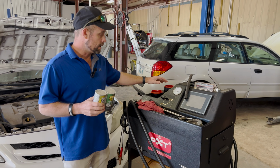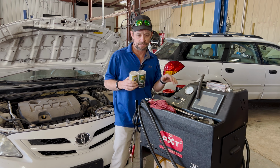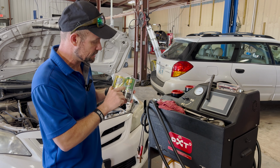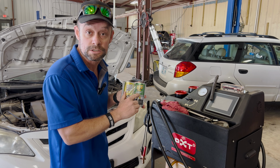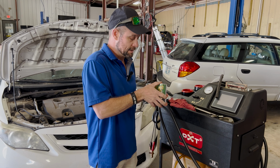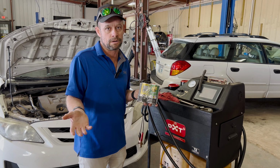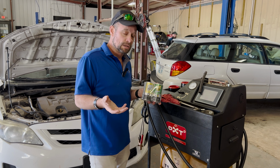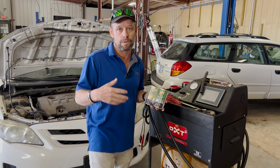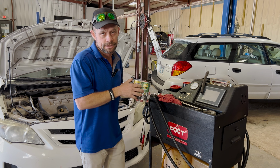Whenever we put the new fluid in, this machine allows us to introduce the additives as necessary. So we're going to introduce this ATC Plus automatic transmission fluid conditioner into the transmission with the new fluid. This is a conditioner. It works just like when you use conditioner on your hair. When you use conditioner on your hair, it makes your hair soft, it makes it workable, it makes it pliable. It basically repels dirt, right? This does the same thing.